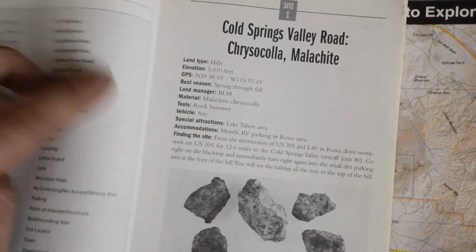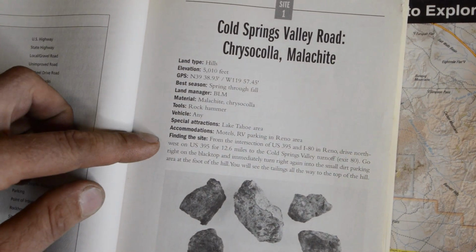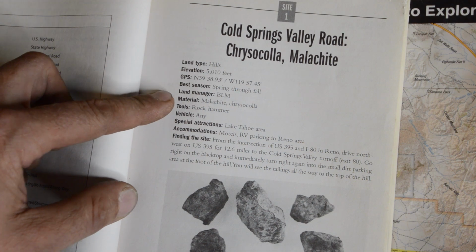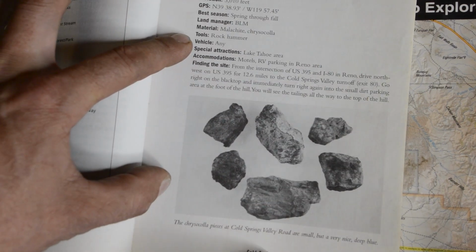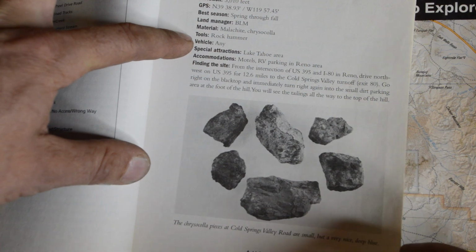And here you can see what they got it named, basic ways to get there. Land's managed by BLM, so that's good to go. You got your materials there, your tools, lets you know your vehicle. It comes with this spiffy, terrible black and white picture, so I guess we're out there looking for black and white rocks on this one.